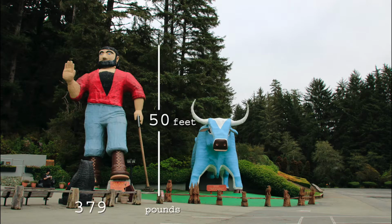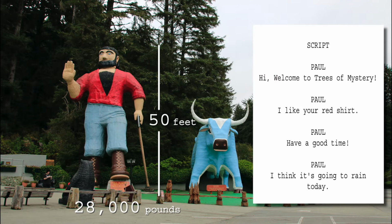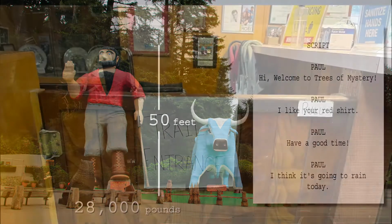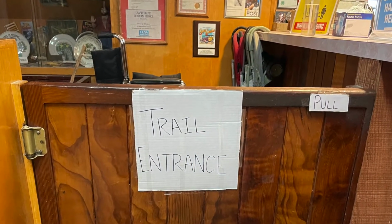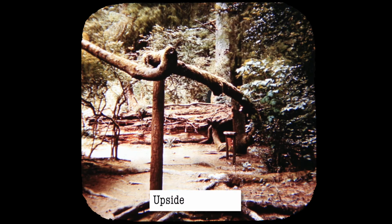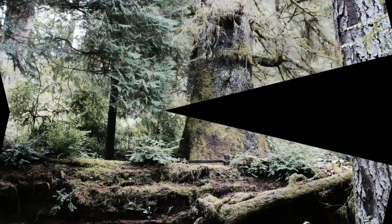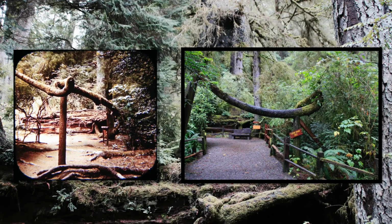Paul is almost 50 feet tall and weighs 28,000 pounds. He's animated and can talk to the visitors. Being dwarfed next to Paul, who's dwarfed by the trees, really puts what you're about to see into perspective. We paid our fee, it seems all these roadside attractions charge a nominal fee, and hiked into the trees to find Upside Down Tree. You can see it looks much the same today.